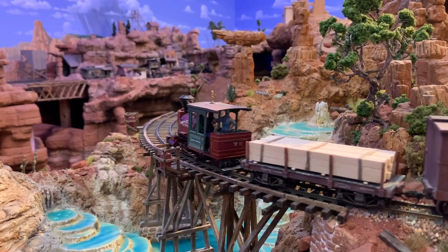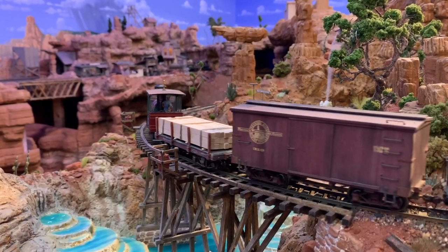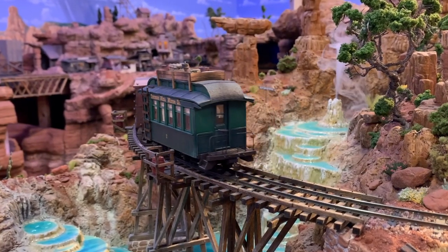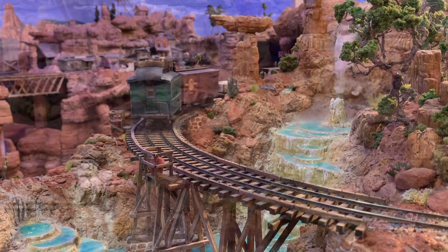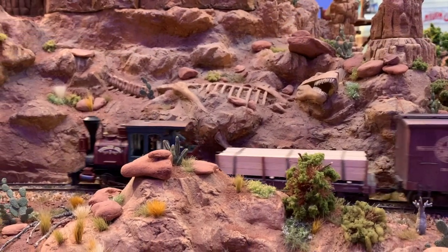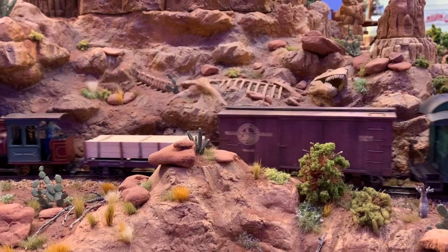Lucky passengers aboard the westbound mix are treated to the sight of a well-timed eruption at Old Unfaithful Geyser. Then it's on through Nature's Wonderland and Rainbow Caverns before passing the Thunder Mesa-bound ore train at Hanging Rock.